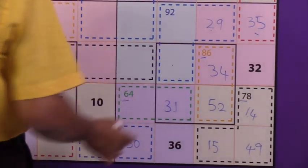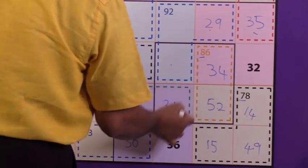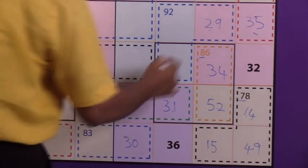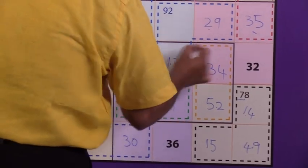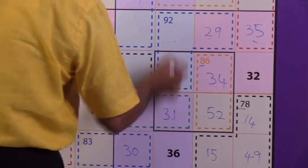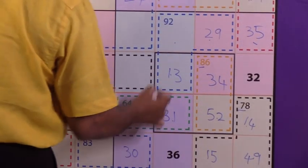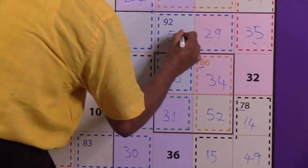So what is this? These four numbers give you 130. These two are 86. This is 31. 86 plus 1, 87. 87 plus 30, 97, 107, 117. These three numbers are 117. This is 13. So these four numbers give you 130. What is this number? These four numbers give you 130. 31 plus 36, 67. 67 plus 13, 70, 80. These three numbers are 80. Four numbers are 130. 130 minus 80, that's equal to 50.